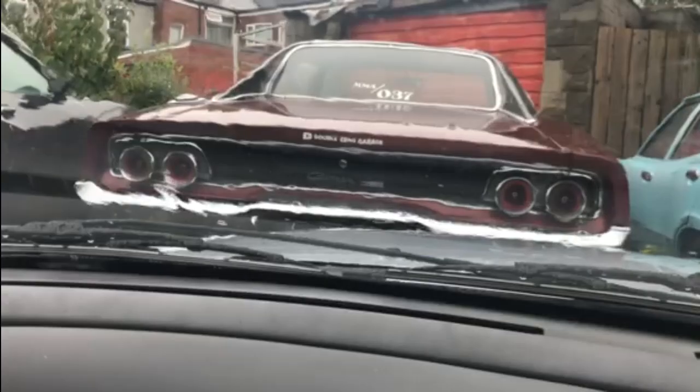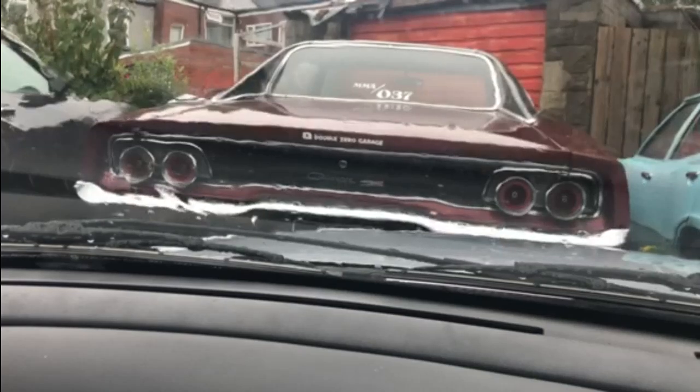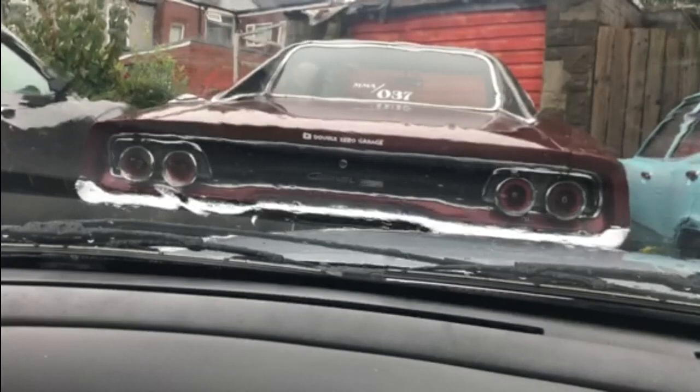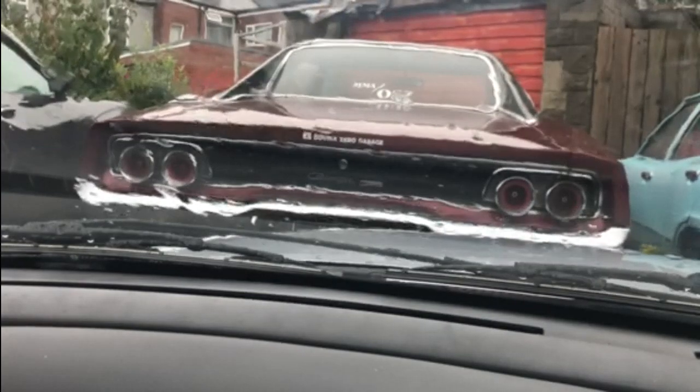Well, that ended abruptly. Oh my God, heavens have opened. The rain is absolutely chucking it down. Have a look at this. This is the view from the front of the car at the minute. I know the view is gorgeous because the charger's there, but look at the windscreen. Look how heavy that rain's coming down. My God, that was a quick exit from the show.